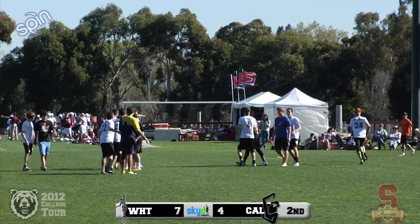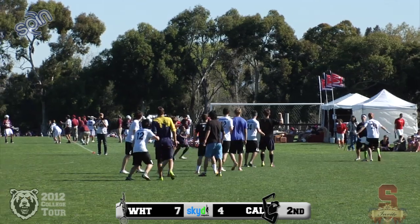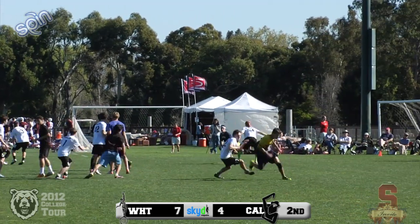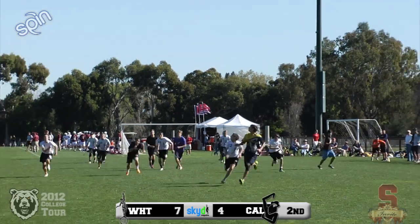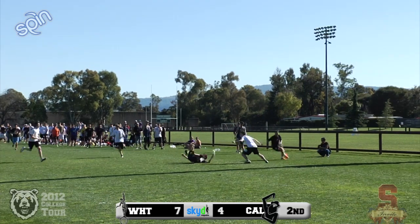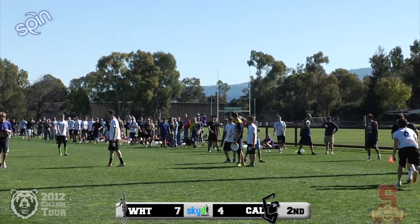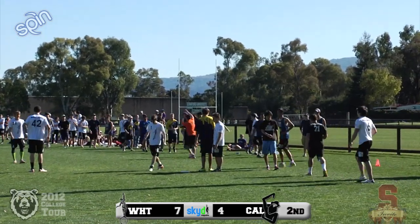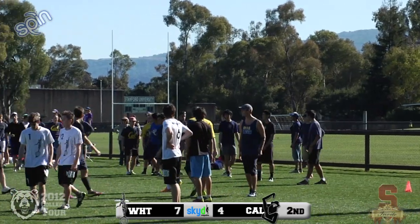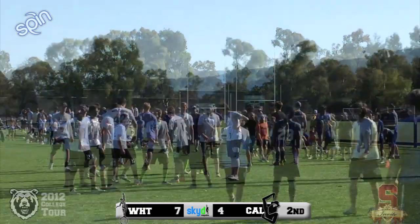Picking up the disc for Cal is Brandon Bullock Sullivan. Sullivan sending it deep. Here's Zane Rankin. Rankin versus Nick Cross one-on-one. Rankin making the grab. Not in. Rankin looking for it, calling a timeout. Smart call as all of his receivers were behind him. A blading shot to Rankin. He's able to reel it in over the smaller Cross. And Cal on the doorstep with a chance to get one of these breaks back.